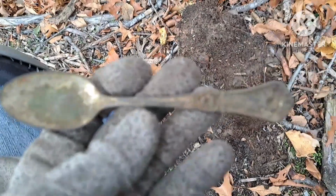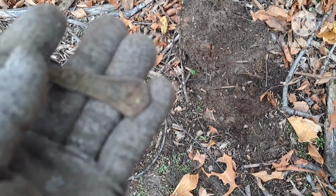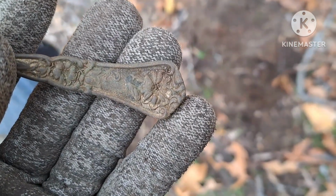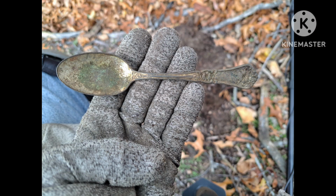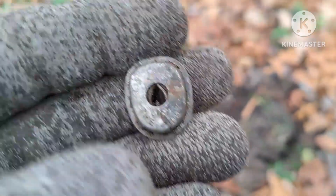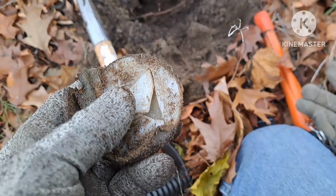Well, there's my next find. Old silver plated spoon. Got some fancy on the end of it. Looks like a rose pattern or something. Anyway, that's pretty cool. Let's move on. Yeah, not sure what that is. It says lift the dot on it. Don't know what that came off of. Let's move on.